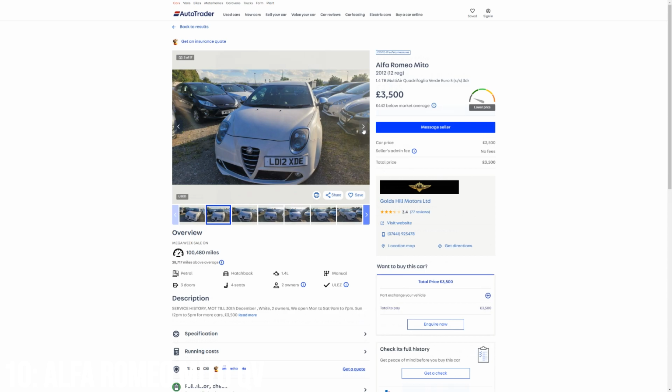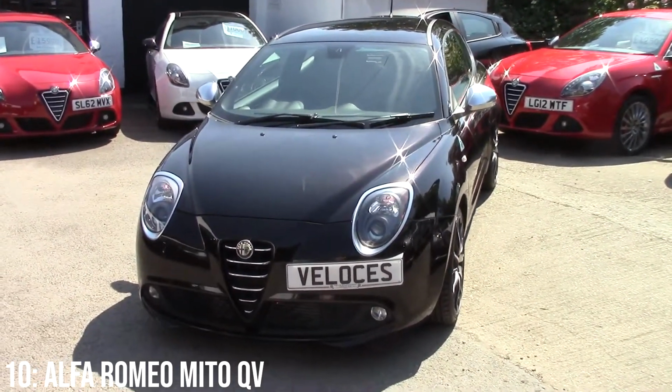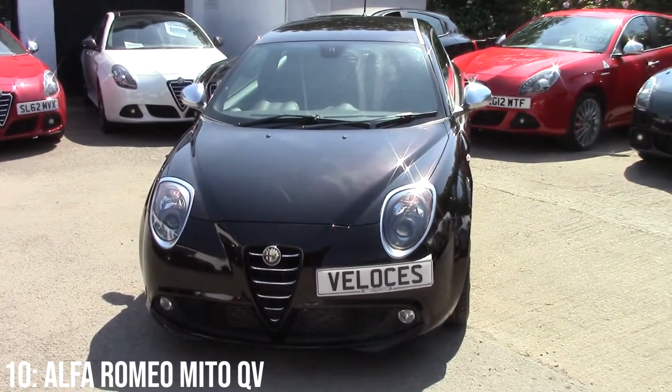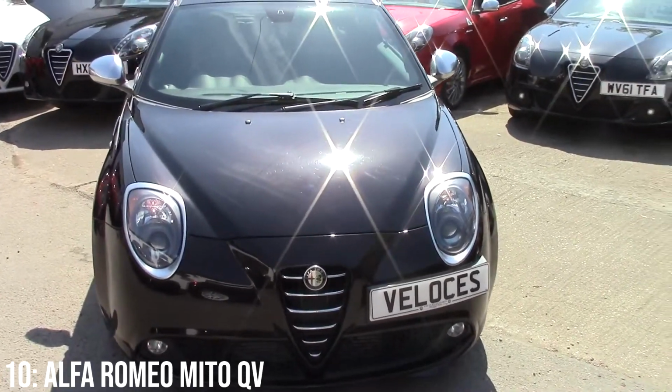With £5,000 you get a 2012 model with around 100k on it. Electrical gremlins have reared their ugly heads on these, but the engine is supposed to be pretty solid from a reliability point of view. Tax is quite high though, £165 per year, and miles per gallon is second lowest on the list at 47.